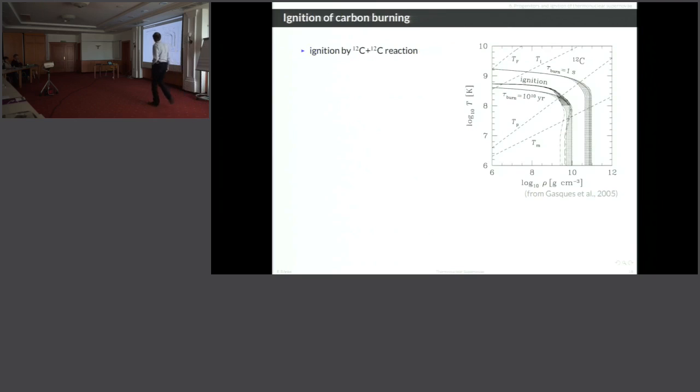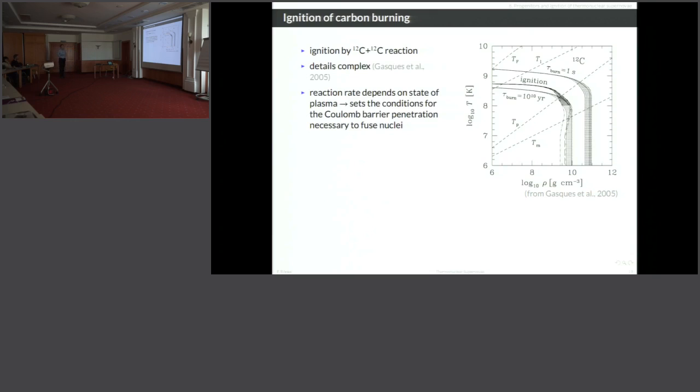So how does carbon burning ignite? Well, the details of this are rather complex and involved. I just want to mention some of the problems here. This is discussed in more detail, for instance, in this paper by Gasquez and collaborators. So here's the temperature-log density plane, and the ignition curves are shown here. In this paper, a variety of different ignition curves are considered, and the uncertainties that you have here are because the reaction rate depends on the state of the plasma. So this sets the condition for the penetration of the Coulomb barrier that's necessary to fuse the nuclei.